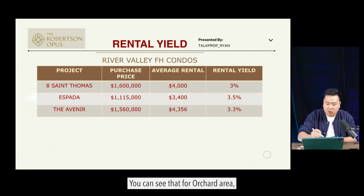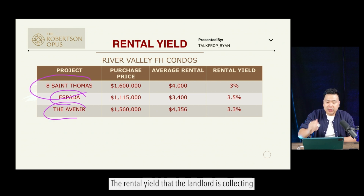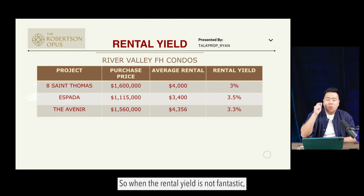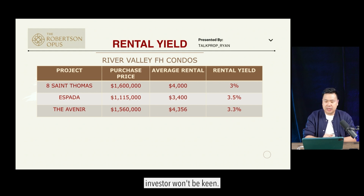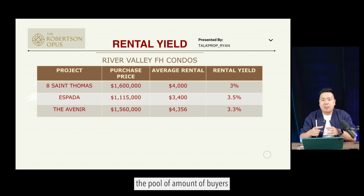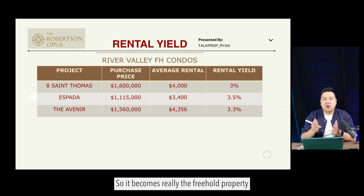You can see that for the Orchard area, I just use 8 St. Thomas, Espada and Avinia as an example. The rental yield that the landlord is collecting is actually 3 to 3.5%. So when the rental yield is not fantastic, it has a chain effect. When the yield is not fantastic, investors won't be keen, and when investors won't be keen, the pool of buyers that you can sell to next time is smaller. So freehold property is really something you can hold forever.